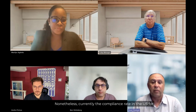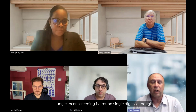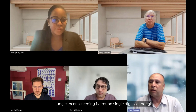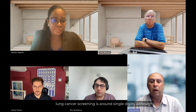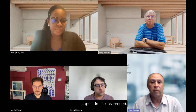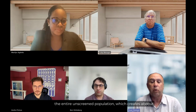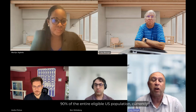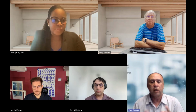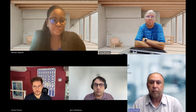Nonetheless, currently, the compliance rate in the US for lung cancer screening is around single digits or low double digits, which means that most of the potentially screened population is unscreened. So for us, the target population would be the entire unscreened population, which represents about 90% of the entire eligible US population, currently estimated at around 15 million individuals.